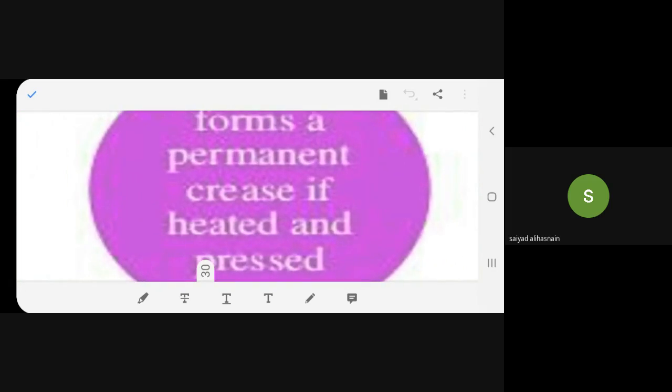Next. Forms are permanent if heated and pressed. If you are pressing the cloth, it's permanent. When you wash it also, that crease will not go. You understood? After wash also, the crease will not go. It's permanent. Yes, ma'am.